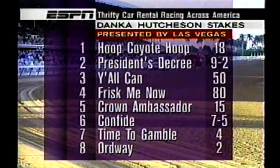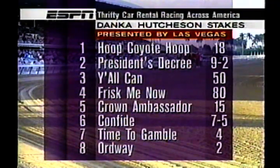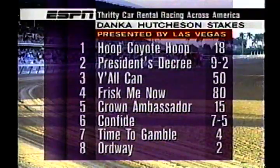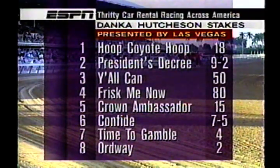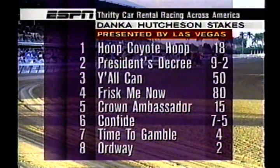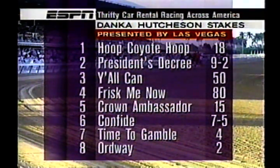Dave Johnson, a quick comment from the paddock. Oh, excuse me, let's get to the odds update real quick before we give you our post parade, again presented by Las Vegas. Now take a look at the 3 bottom horses. That's where all the action is. Confide at 7-5, Time to Gamble at 4, Ordway at 2, Confide the favorite. Also President's Decree getting some support at 9-2.